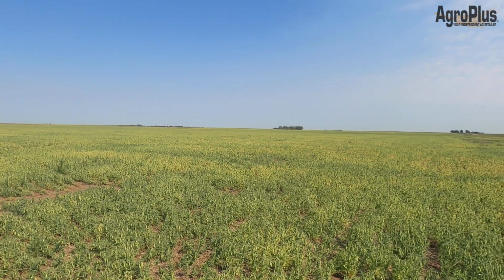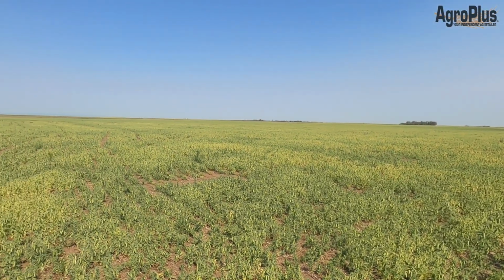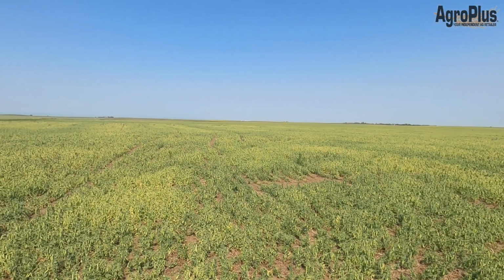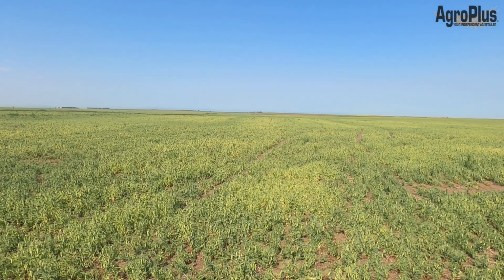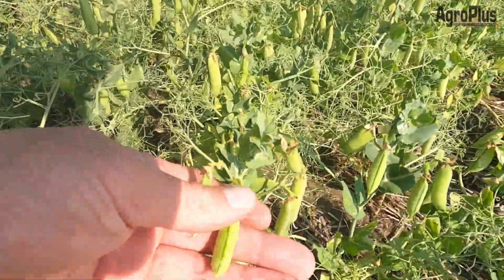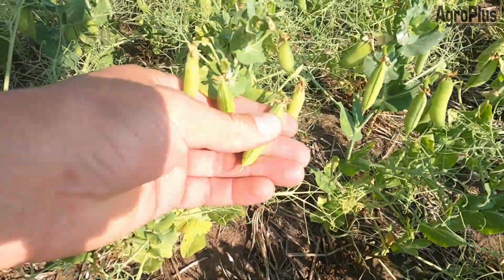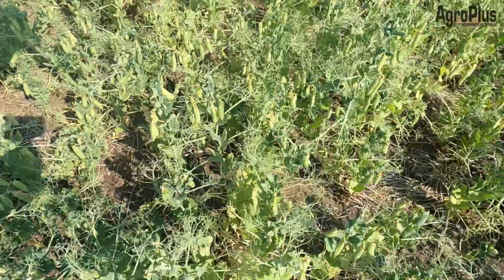Well, a lot of these dryland pea fields are really starting to turn color now, so this one here is probably 7 to 10 days away from pre-harvest application of either heat and glyphosate or a Reglone style diquat product. So these peas are getting pretty good and solid now. These pods are pretty well filled out. They're starting to dry down, get a little bit leathery. So we're definitely getting there.